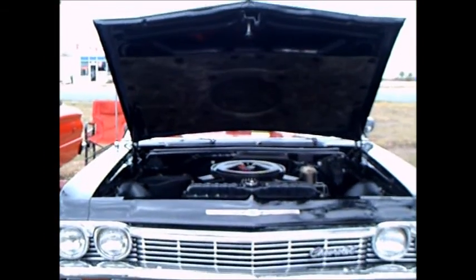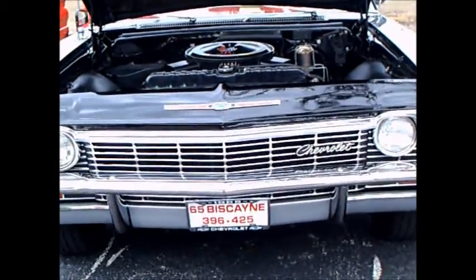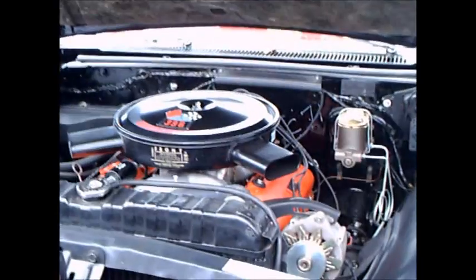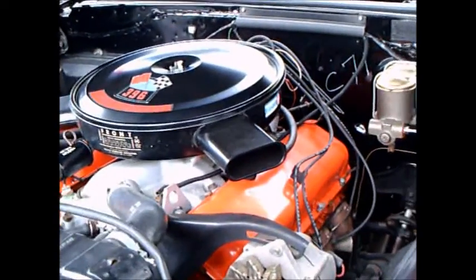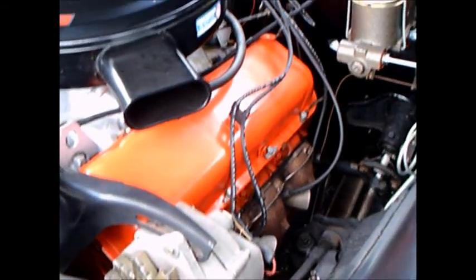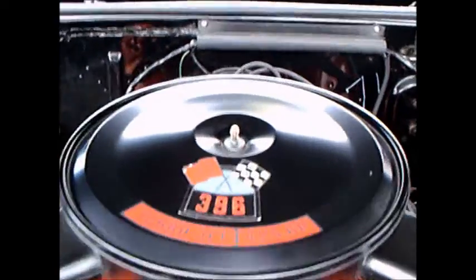The word was out in 1965, if you wanted a fast car, get the car with the least trim and put a big engine in it. And this is a 396, 425 horsepower. So this was the car to beat, really. It was a great car here.